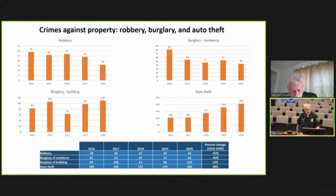Burglary of a building. These are opportunities. You've got more businesses who are working from home, and so therefore you've got a few more empty buildings. I think that one could be considered COVID sensitive as well.